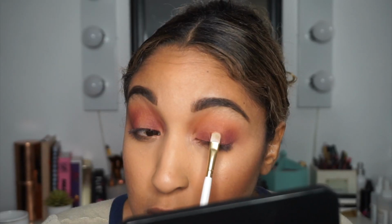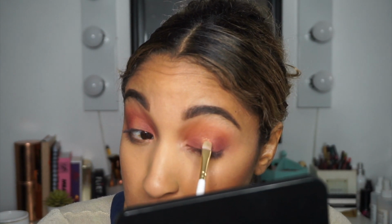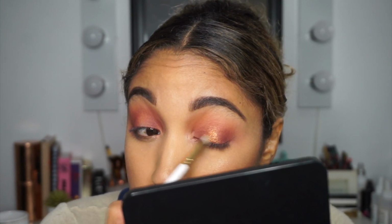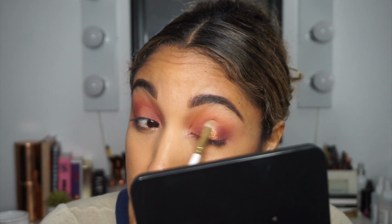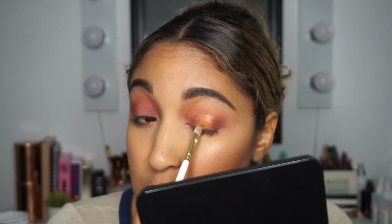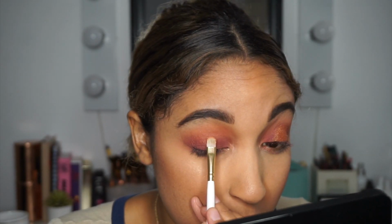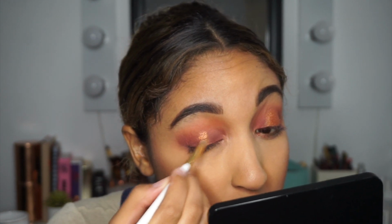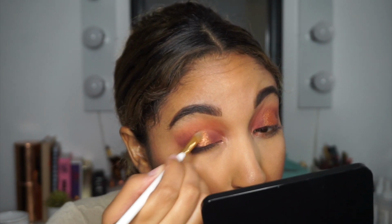And then I'm taking the shade Stacks, and I wet it with a little bit of my Mario Badescu spray, and I'm just taking that on this really tiny small shader brush, and I always start off in the center and just kind of wisp it back and forth to blend that out. And I find that this is the best way to do a halo eye. So I'm doing the same thing on this eye, kind of make a line right down the middle and then go side to side, and that just blends everything together.